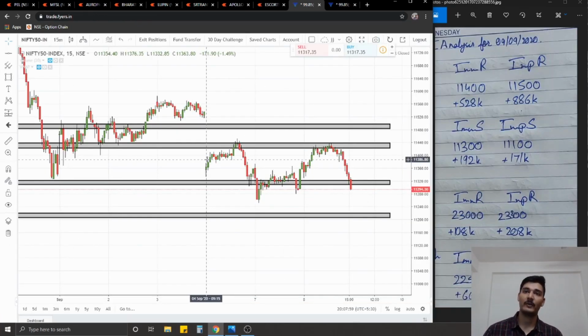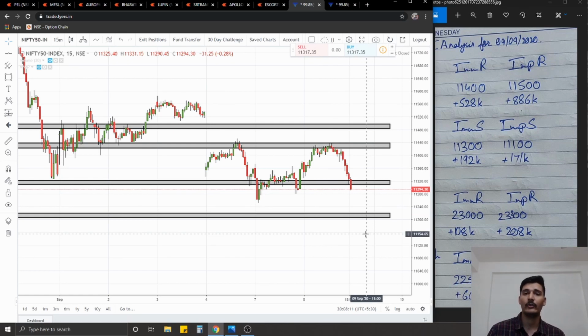Now coming to my favorite part, the indices, and starting with Nifty. Now Nifty, it has closed at a zone of 11300, and it seems to have broken that zone on the downside. But whether that momentum is going to continue and lead it all the way to 11200, that's not something that we can be certain as of now until we have some live market confirmation.